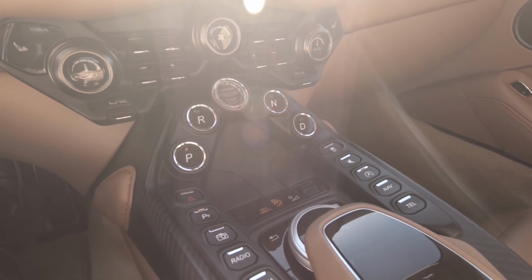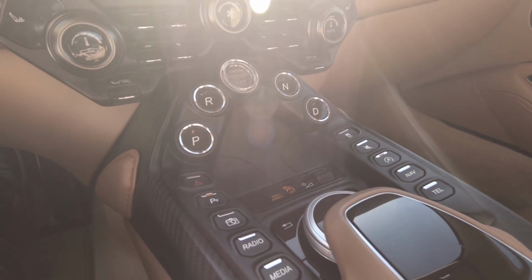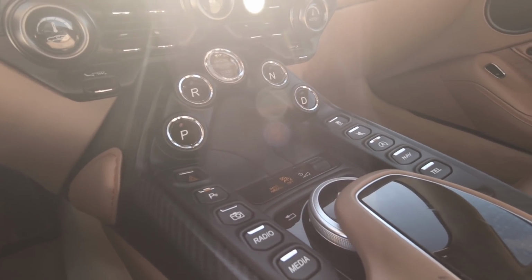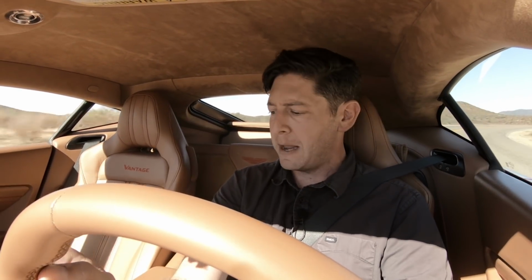That's the only area where the interior is a bit busy for me. That's a shitload of buttons. They're laid out cleanly enough, but there are buttons and switches everywhere. It's a little bit too much, in my opinion. I like having buttons to push rather than digging through menus, so kudos for that, but it just looks like a lot of buttons.